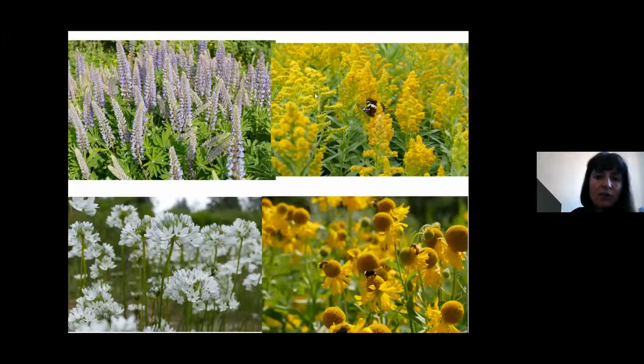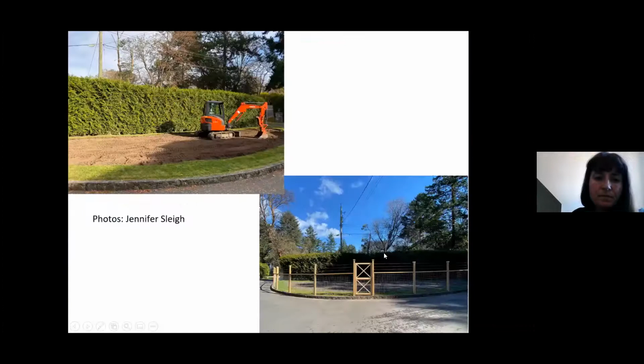Here's large leaf lupin and goldenrod, fool's onion, and mountain sneezeweed or helenium. And a quick profile of a project who sowed a mix that was more on the wet end. So this spot is actually quite soggy.